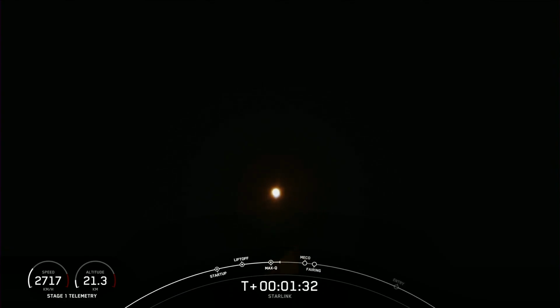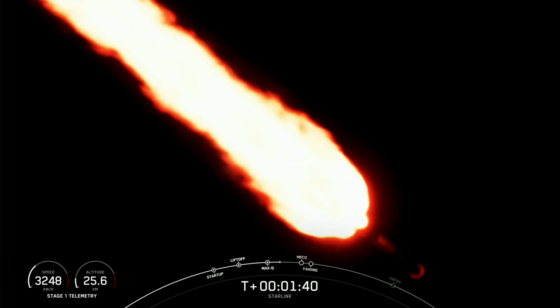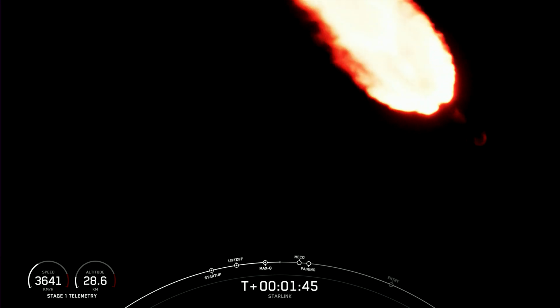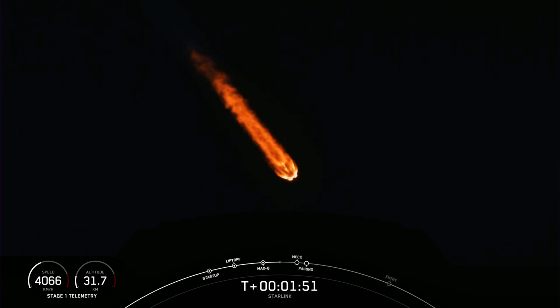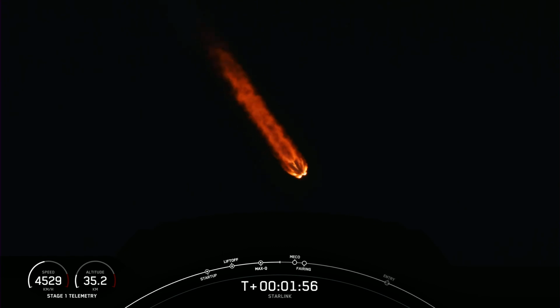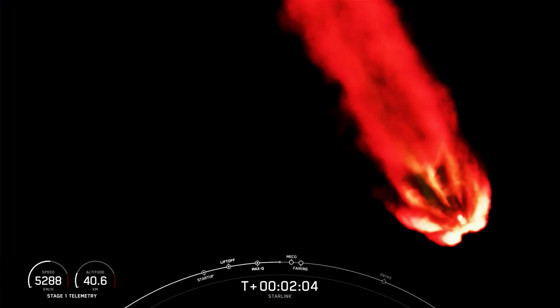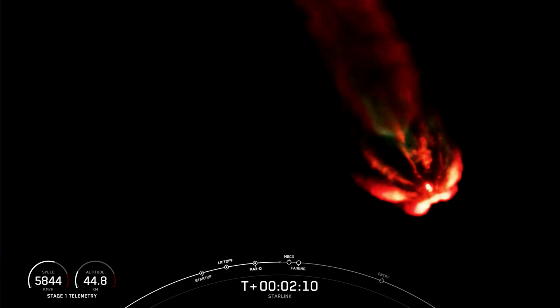And we are about 1 minute away from a series of events: MECO, stage separation, SES-1, and then fairing separation. MECO stands for main engine cutoff, which is when all 9 Merlin engines will shut down in preparation for stage separation. And during stage separation, the first and second stages will separate from each other. The first stage will begin its journey back to Earth, while the second stage will light its Merlin vacuum engine to propel our Starlink satellites to their planned orbits. Let's keep an eye out for these events happening in pretty quick succession. And you can expect those to start in about 20 seconds.